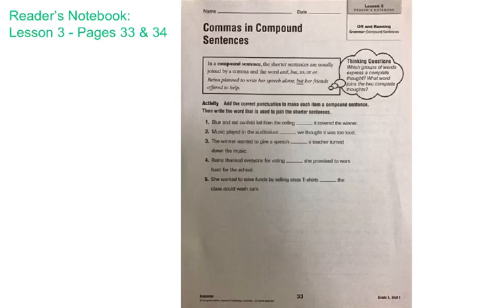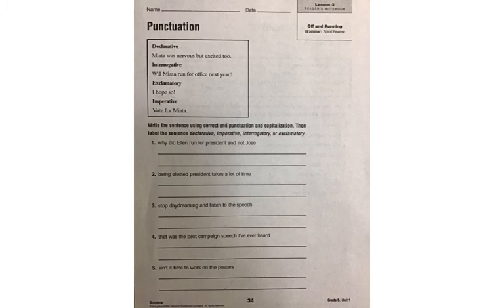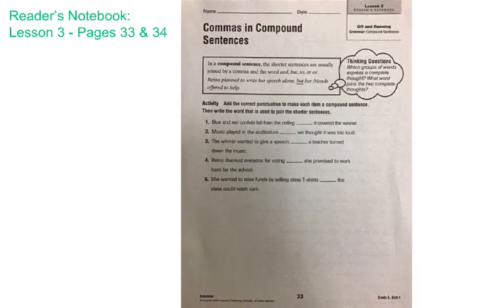Today we're going to be working on commas in compound sentences, and we're working on some punctuation, which is a review of the types of sentences that we've gone over twice already this year. So we have declarative, interrogative, exclamatory, and imperative sentences to review. Commas in compound sentences, and when we talk about compound sentences, what we mean is that we have two short sentences and we're joining them together.